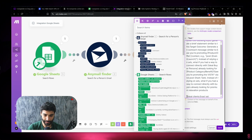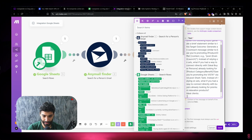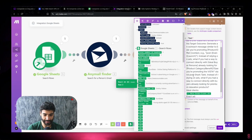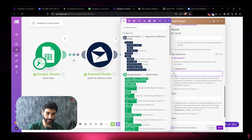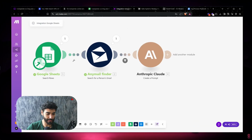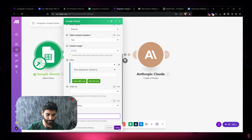Let me add the question mark and the prompt. Ideal clients, I'm just going to map the ideal clients that I have. So main dream clients. And the exact ad is the exact ad. And I'm just going to lower the temperature to like 0.8. Okay. And what I'm going to do is I'm going to add a filter here. So only if email exists, and click on save. And then let's just try in 2 records.